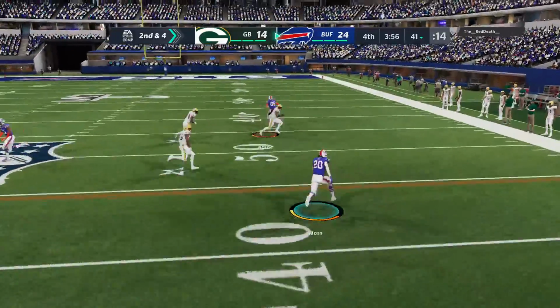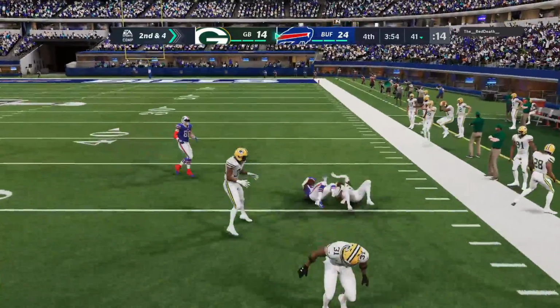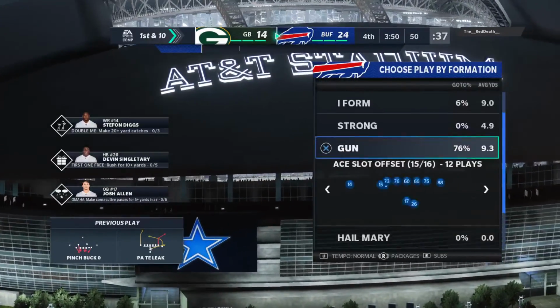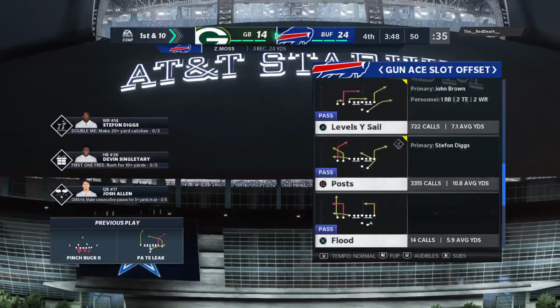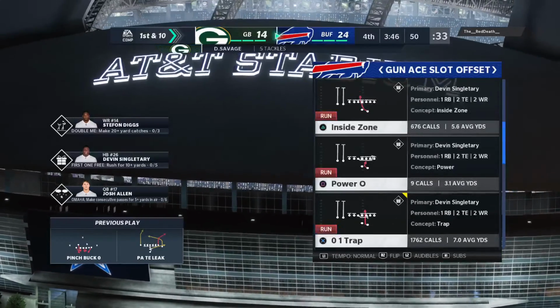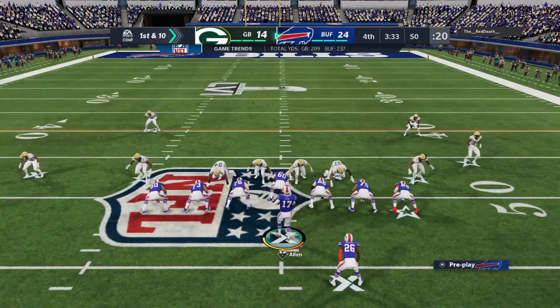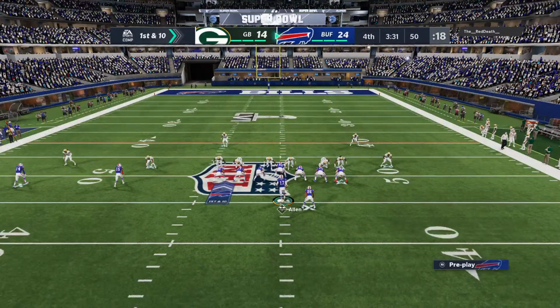Throwing now is Allen. That's complete to Moss out of the backfield, and he gets this one to midfield before he's brought down. It's a 1st down on a gain of 10. This is something you've got to be wary of defensively. Just because they're in the mode of trying to burn some clock doesn't mean they won't pass it, and they got good yardage out of that one.